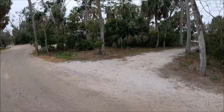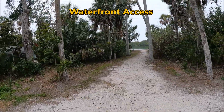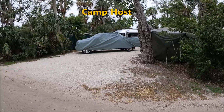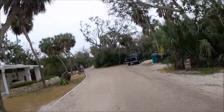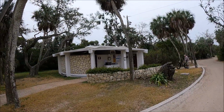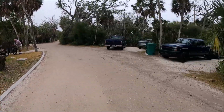Now, across from 98, here's a pathway to get to the path by Mullet Bay. And here is the camp host. And this is restroom 3C. So male, female, and then there's a washer and dryer at each one of the sites.